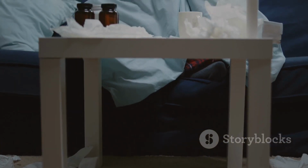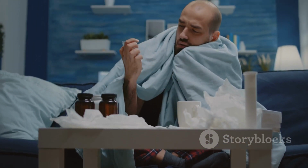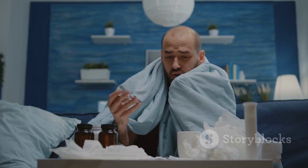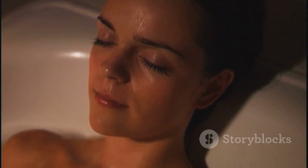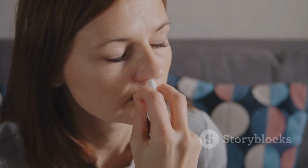Remember, the key is to be patient and thorough. The Salt Water Nasal Bath isn't a magic bullet. It's a tool that works best when used consistently and correctly. So, take your time, follow these steps and give your body the help it needs to combat infection. You might just be surprised at how effective this simple home remedy can be. And as always, if symptoms persist, don't hesitate to seek professional medical advice.